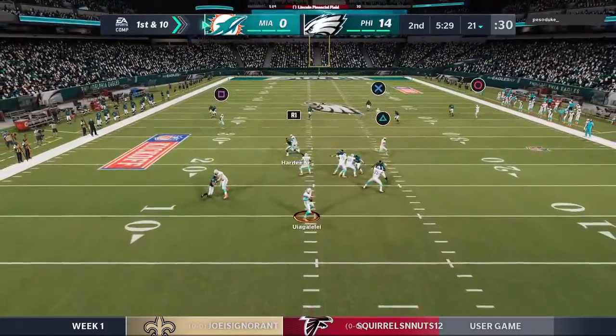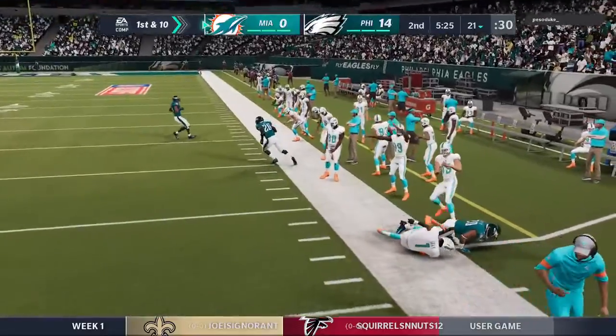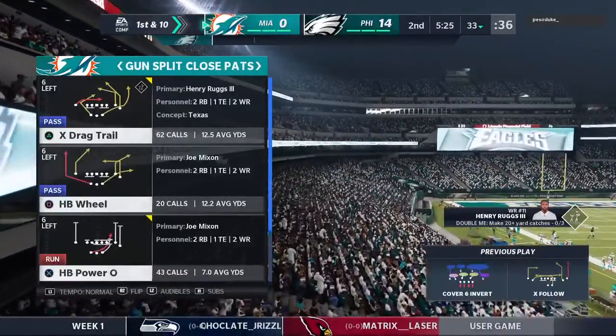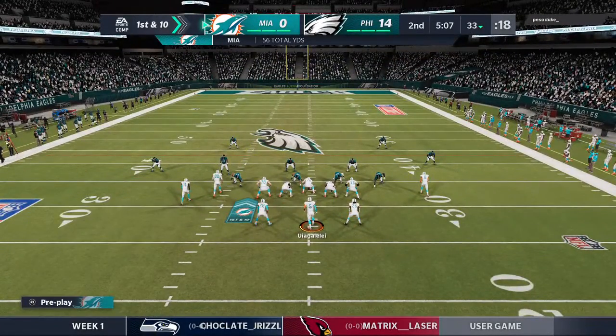Trying to shake off the interception. He'll look to throw. Firing quickly here, and that's complete. And he'll have this past the 30 prior to going out of bounds. Right off the bat, it's a first down to start the drive, 12 yards. And the Dolphin first down.